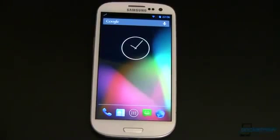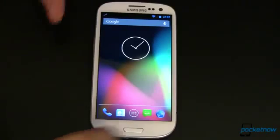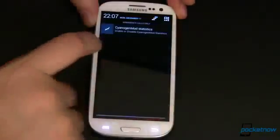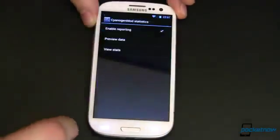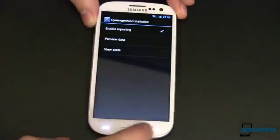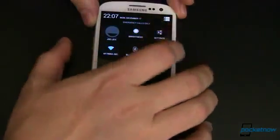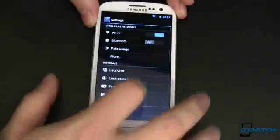Here's our Samsung Galaxy S3. We've rooted it, we've installed Clockwork Mod Recovery, we've installed ROM Manager, and now we have finally flashed CM10 Nightly. We've got our nice little CyanogenMod statistics up at the top that we can opt out of if we want. We also have our nice little Jelly Bean quick settings here. We can go into the deeper settings.